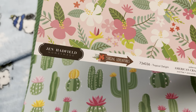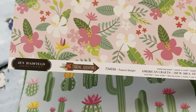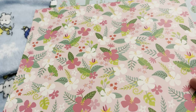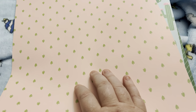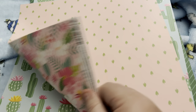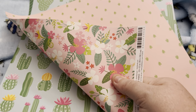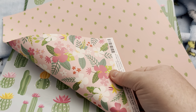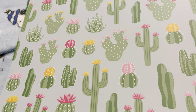Okay, this is Jen Hatfield, Chasing Adventures, Tropical Delight. I might have this paper too, either that or the colors. But isn't it gorgeous? These are all leaves. I thought they were all cactuses. See, Jen Hatfield though. These just totally, you could put them right back to back.